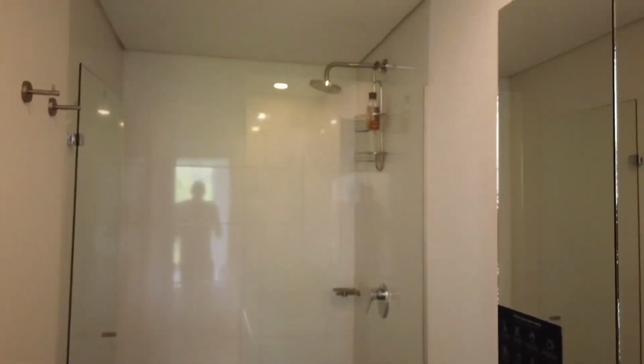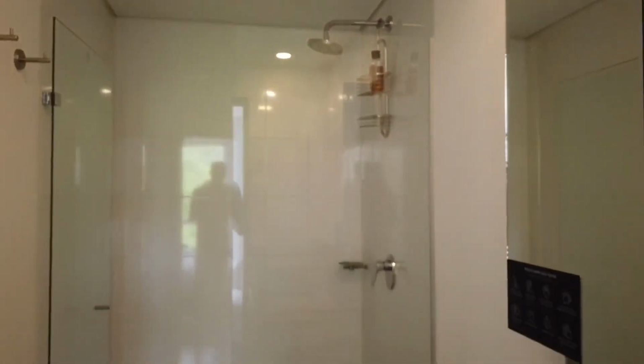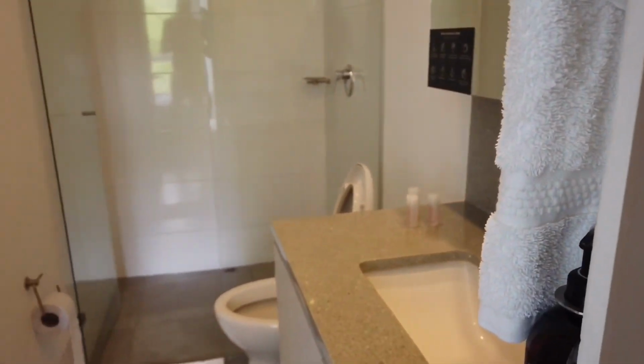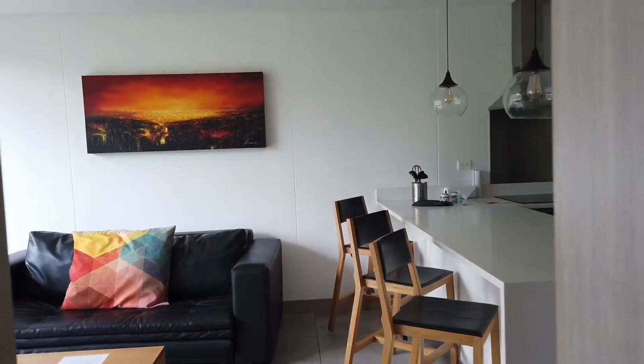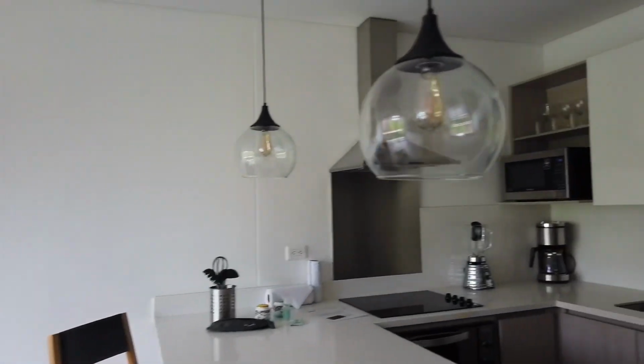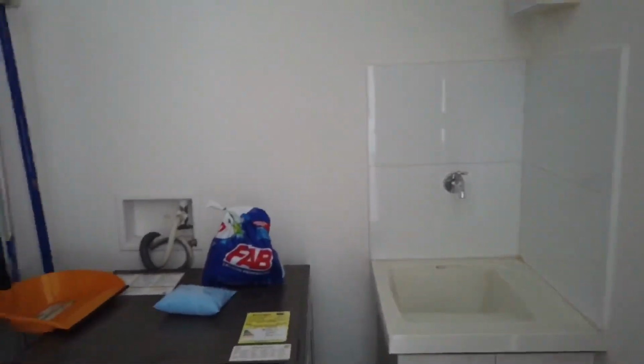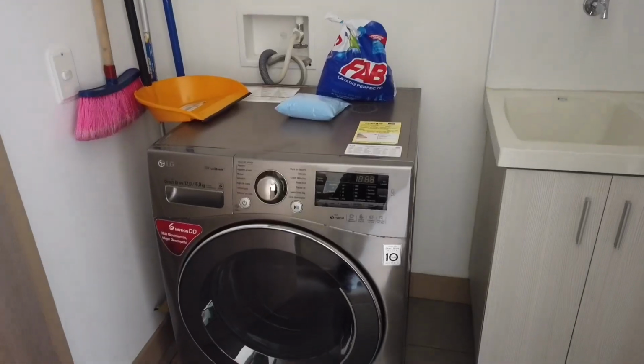Next up, got the full bath here. Has the medicine cabinet so you can store your things. Nice little granite countertops. Alright, let's come over here. Take a look at the half bath. This is when you first enter. It has a little half bath in there. And then in here, little utility closet area. You have a washer.